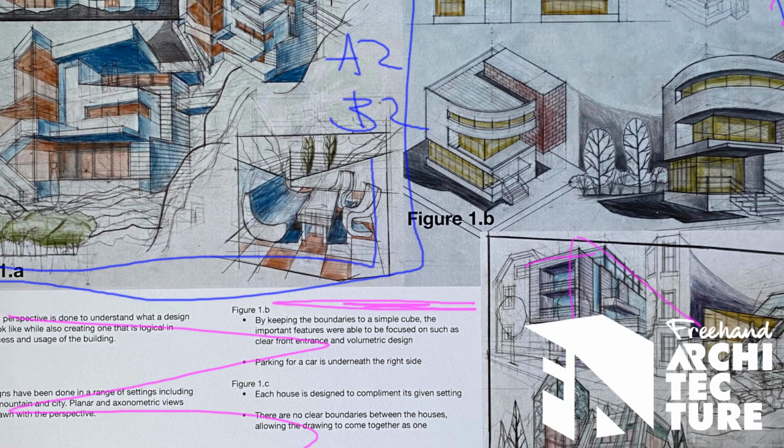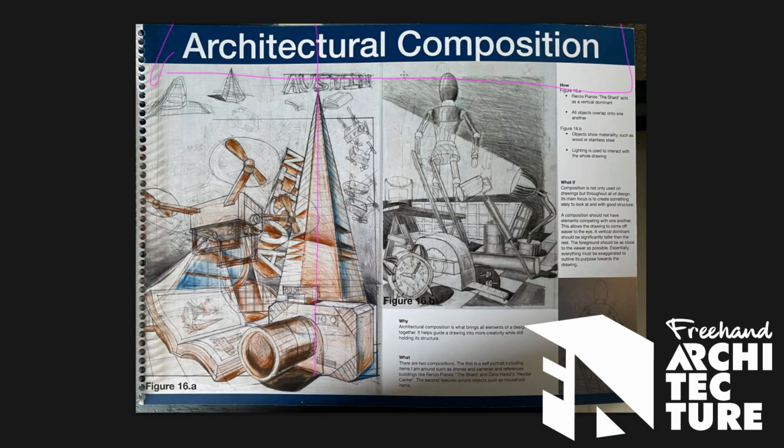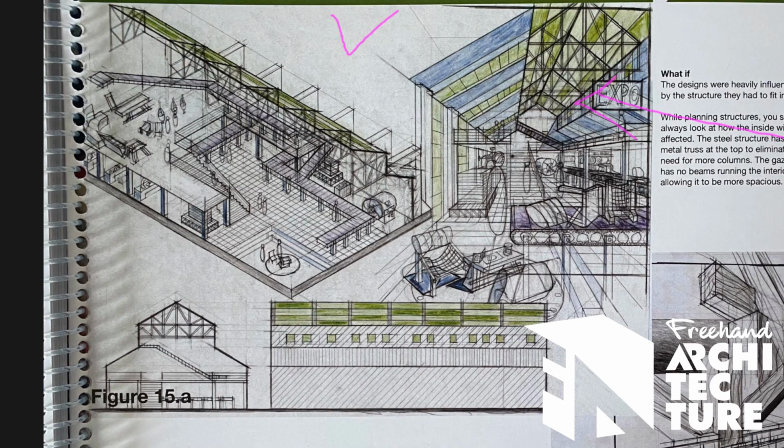Architecture portfolio, very nice. Let's see. Oh yeah, very good. This is obviously architecture qualities here. Yeah, this is very good for somebody that didn't go for first year, because this is first year stuff. This is very good as well. Very good graphics and concept. Oh, architecture composition. Yeah, very good. Yeah, this is definitely very expressive. Yeah, and like the text obviously is very well written as well.